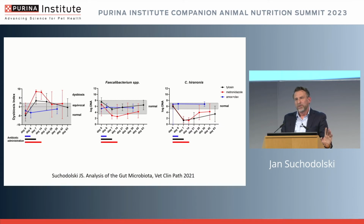It's different between different antibiotics. It's also different between species. For example, we know that metronidazole makes a huge dysbiosis, and what happens is that in some animals they come back pretty quickly, but some animals, like here, they're still going to be abnormal even 1 month after end of antibiotics. Amoxicillin, for some reason, in dogs doesn't lead to major changes, but it's really, really bad in cats. Cats are extremely sensitive to almost all antibiotics, and they usually stay also very long-lasting.